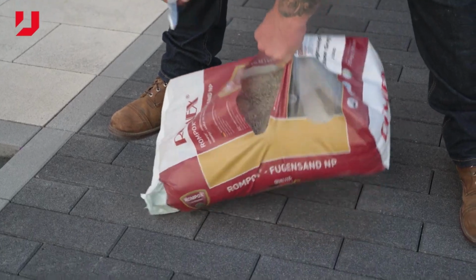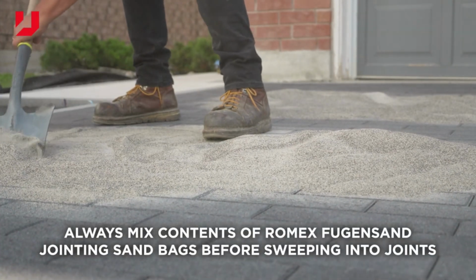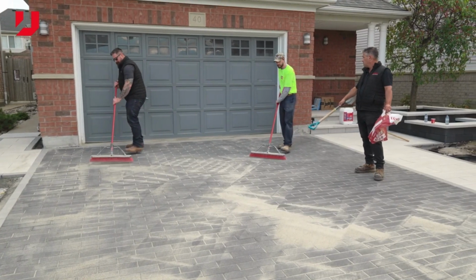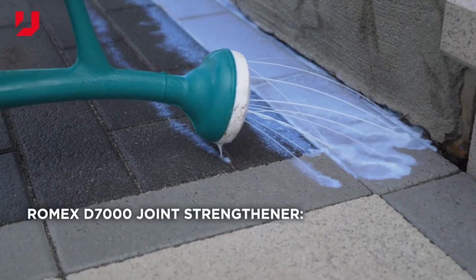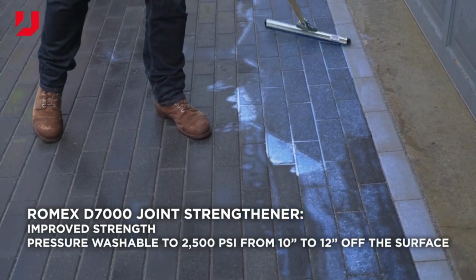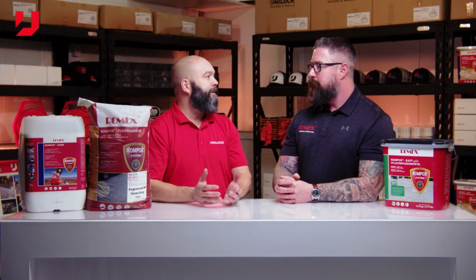So let's walk through the installation of the FUGENSAND and the D7000. When we started with the driveway, what we looked at was obviously that joint width. We knew it was going to be a driveway vehicular application. So that's why we selected the FUGENSAND with the Romex D7000. The FUGENSAND is a dry sand application install, like your typical polymeric. However, this one is permeable, which no other product is on the market. And then we use the D7000 after you do the installation of the sand, which is actually strengthening the joints to give it a resin grout-like feel, which comes with all the maintenance benefits, but also the durability benefits that we speak about. And the main reason why we use it for the driveway is because it allows that deflection and give without breaking off the pavers, which is ultimately what we wanted with that driveway application. Right, so it still remains a little bit flexible.